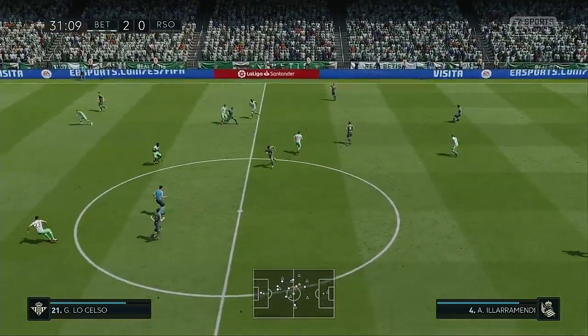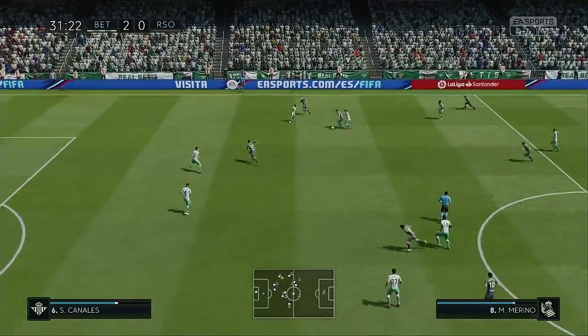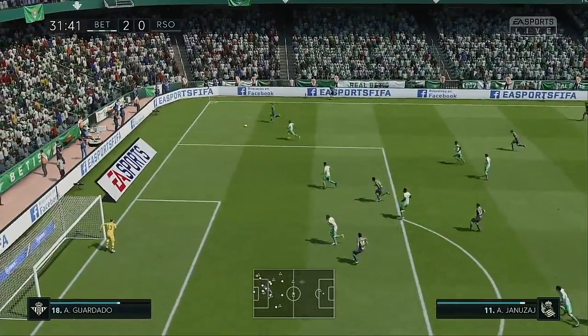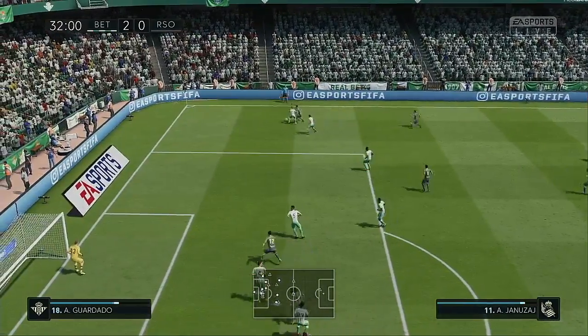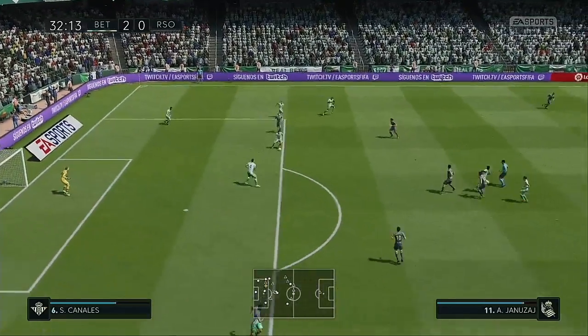It's unlike him, really, to play the ball straight to the opposition. Good forward play from them. Whipped in from the wide area. Safety first there. Oh, time to get the cross now.